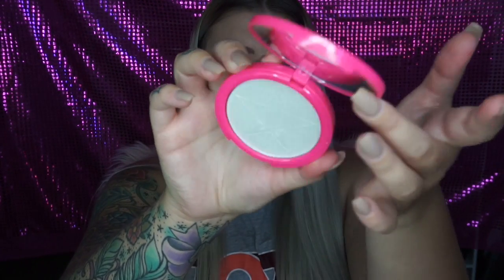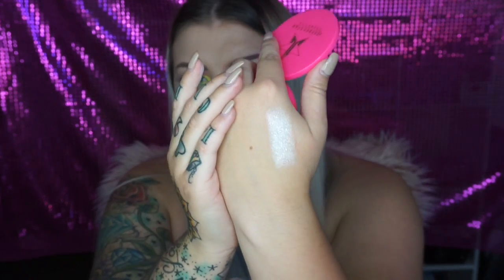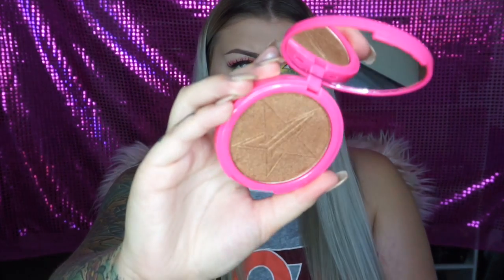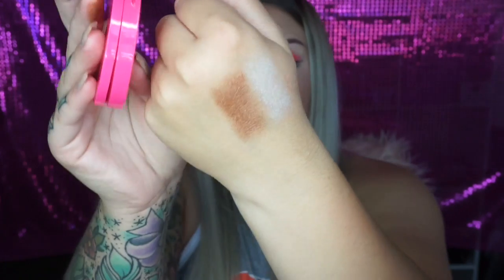So I'm just going to share with you what these look like. And I will kind of give you a size comparison to the real one if you want to see that. So this one is Ice Cold. And that's what it looks like. And if I share a swatch with you guys, and then I got King Tut, which is super dark. And that's King Tut right there.